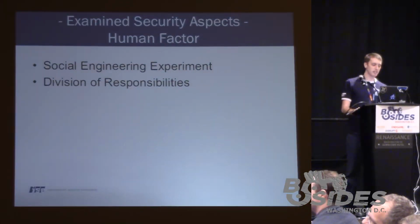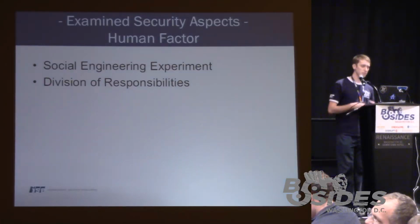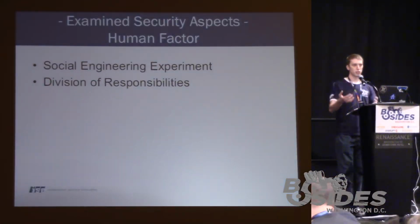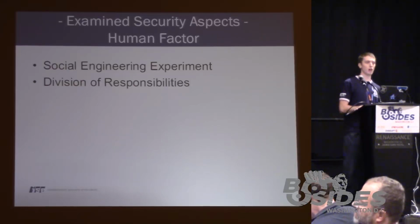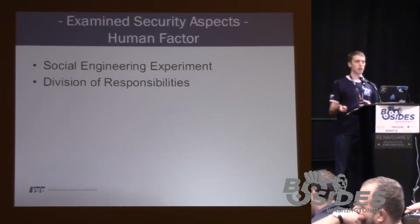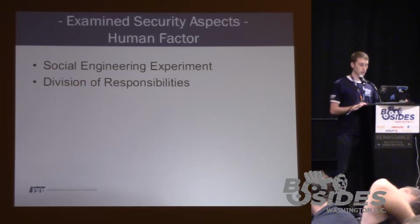Okay, examined security aspects. Now we're going to talk about the human factor. This is interesting. I just talked about the social engineering attack anatomy and how you can leverage a malicious flash drive to compromise a hospital and ultimately induce harm to a patient.